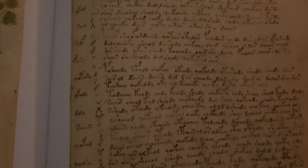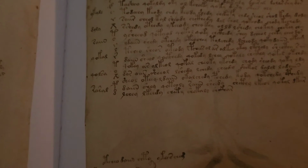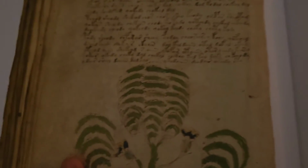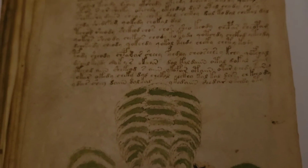So what does that tell you? Well, I don't know what it tells you, but maybe it was being copied. There was like a source text and it was being copied, or maybe there was just such a high degree of concentration required because they're writing in a cipher that they had to pay attention so they didn't make mistakes.